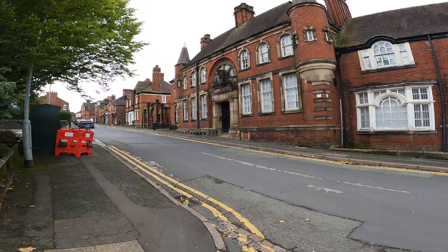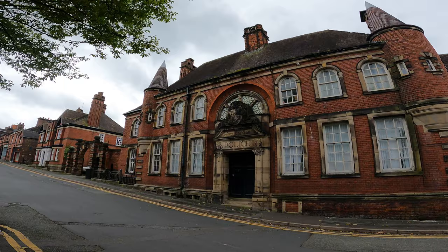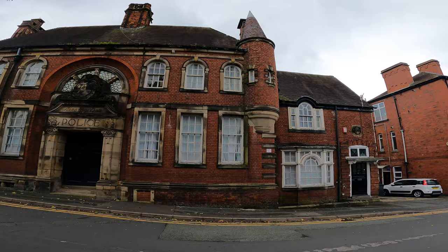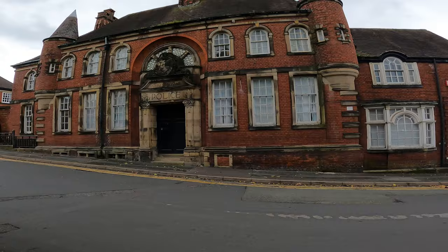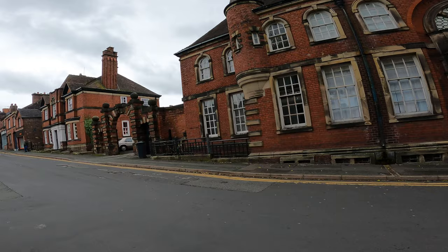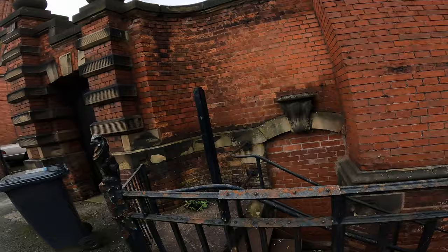Well, guys, we're outside the old police station. Look how the police used to be. That was built in 1891. You all right, boss? He had a funny look at me. I'm thinking that this house on the side may be the old sergeant's house. It doesn't exactly say what it is now, so I reckon it's still part of the police in some way. But yeah, it's cool, isn't it? It doesn't look like they've made it into flats or anything. Oh my god, look at all that down there.